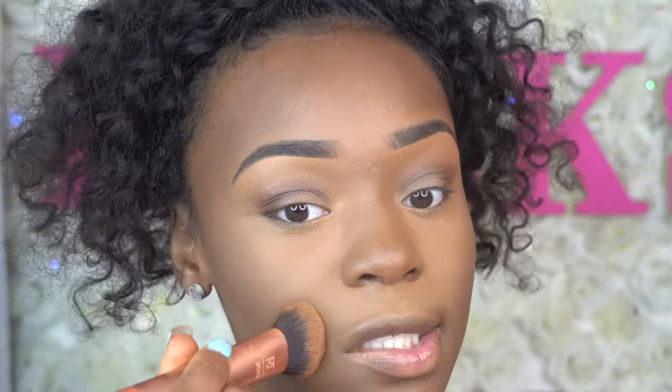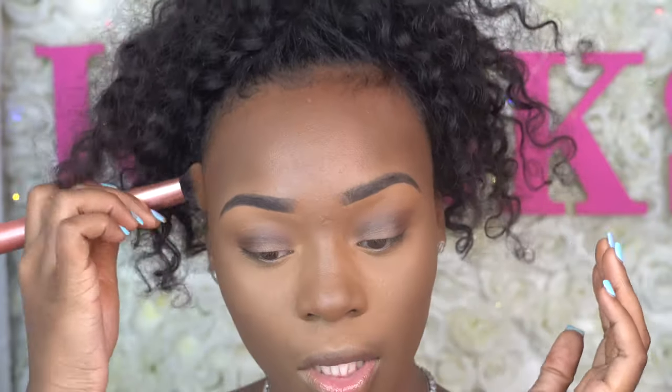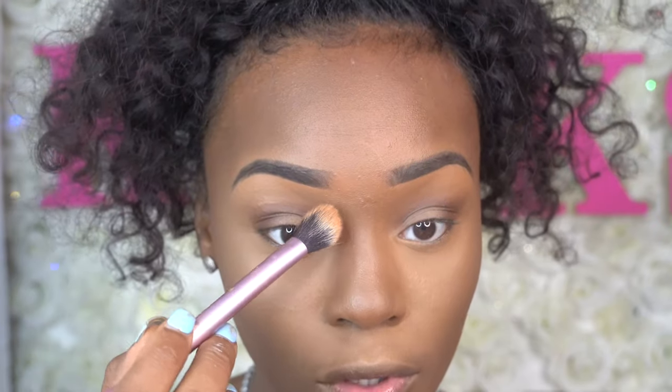And I take my makeup brush and I'll just go over everything that I just did, just so there aren't any harsh lines. Everything blends in together. And then I take another little brush and I go in with my bronzer. And I just like kind of define my nose bridge area.